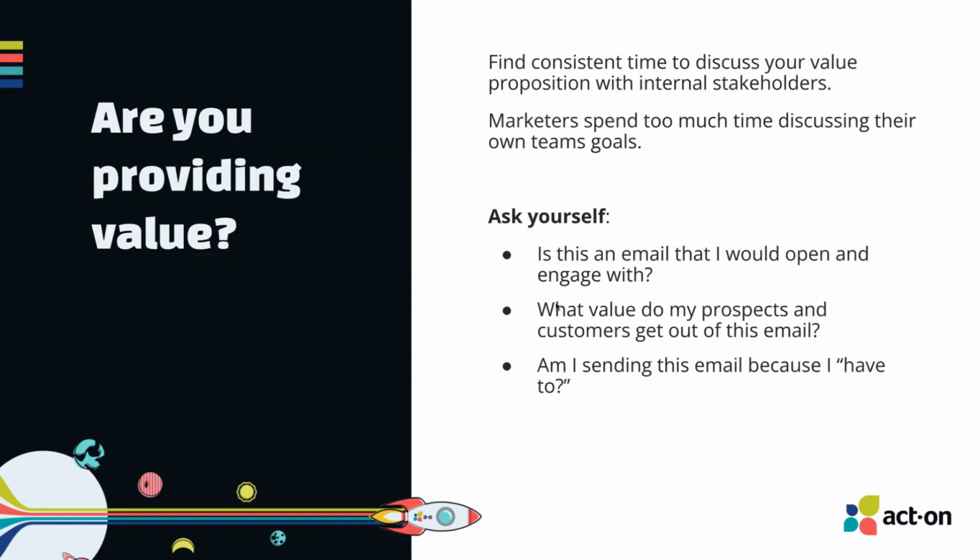Marketers spend too much time discussing their own team's goals. The pressure on marketing teams to send more and more email to all contacts is something we hear frequently at Acton. We really recommend that you ask yourself, is this an email that I would open and engage with? What value do my prospects and customers get out of this email? Am I sending this email because I have to? If you answer yes to bullets 1 and 3, or you can't answer bullet 2, then it's time to rethink your email strategy.